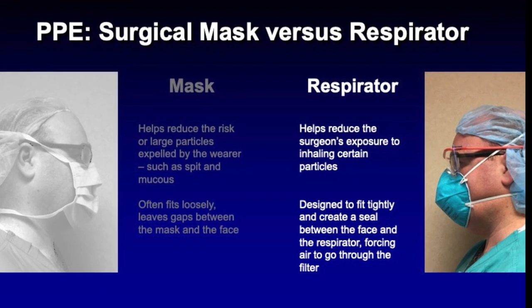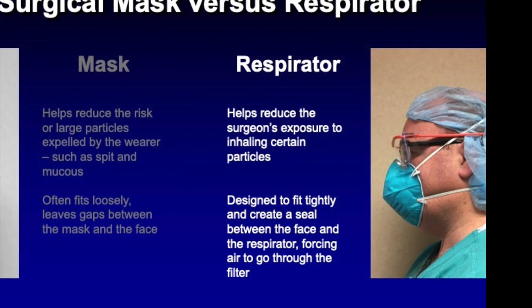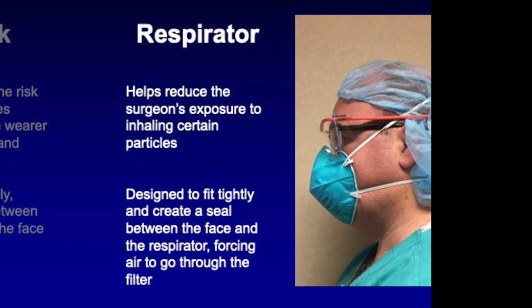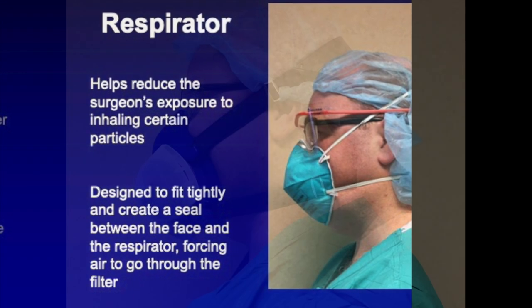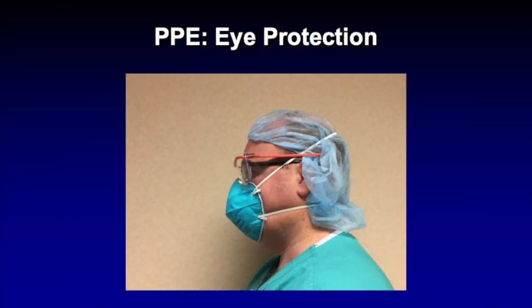Respirators should be refit every 2 years, or if you gain or lose more than 10 pounds. Surgeons should not have facial hair when wearing respirators. Lastly, there are elastomeric respirators, and these are quite comfortable to wear compared to the N95. Next, we'll move on to PPE for eye protection.